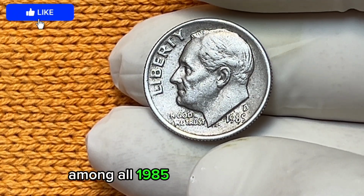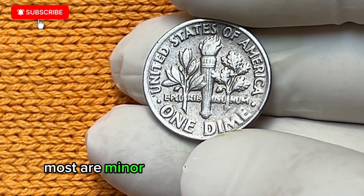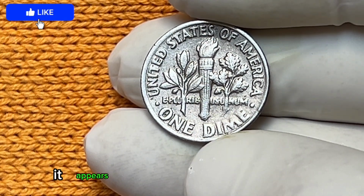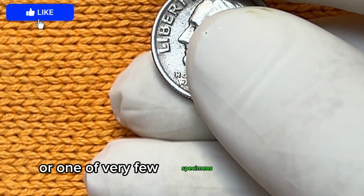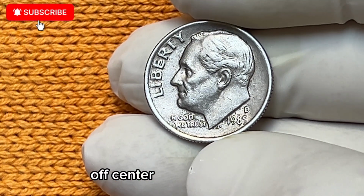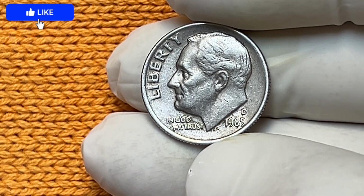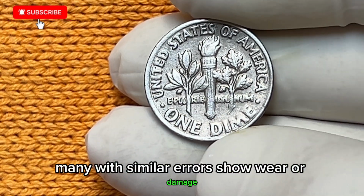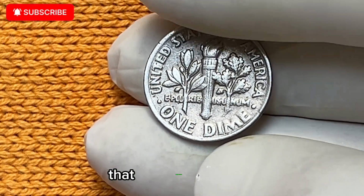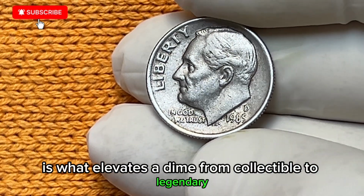Third, rarity. Among all 1985 Roosevelt dimes, only a handful of error coins have ever been documented. Most are minor, faint doubling or slight off-centers, nothing dramatic. But this one? It appears to be one of only one known or one of very few specimens with all three major error types combined, double mint mark, clipped rim, off-center, plus the die crack. And among those few, almost none are in this kind of condition. Many with similar errors show wear or damage. This one retains the luster, the detail, the integrity. That combination, error magnitude and condition, is what elevates a dime from collectible to legendary.